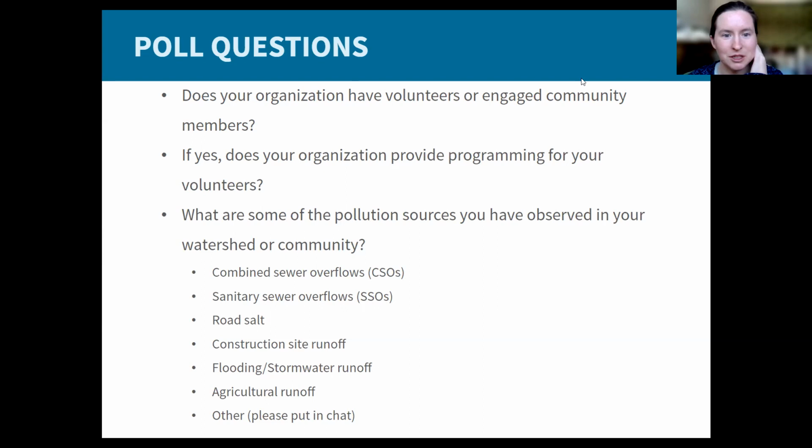And then for the third question, what are some of the pollution sources you have observed in your watershed or community? We've got 33% of people saying combined sewer overflows, 33% sanitary sewer overflows, 86% road salt. Construction site runoff is 57%, and flooding and stormwater runoff is 86%. Agricultural runoff, 52%, and other is 5%. So lots of different sources. I'll go ahead and end the poll. I don't know if it might pop up the results too, so folks can see.